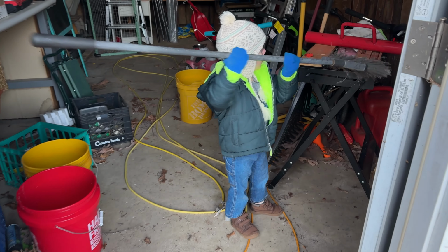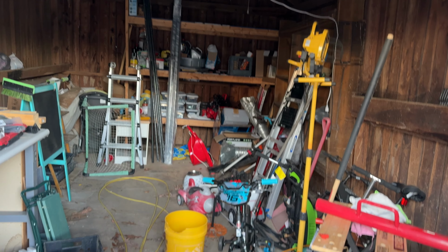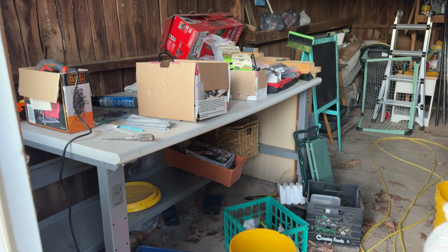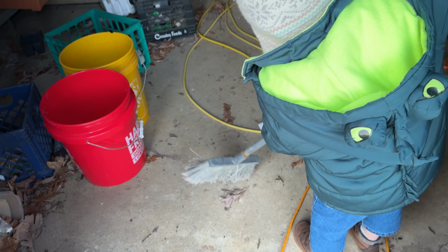All right, thanks for sweeping. So it's looking a lot better in here. Things are a little bit more organized. We just have some big stuff that we'll have to figure out where to store. Need to sweep off the table, clean underneath, and then we'll be able to really organize it. Man, thanks Fletcher for all your help.